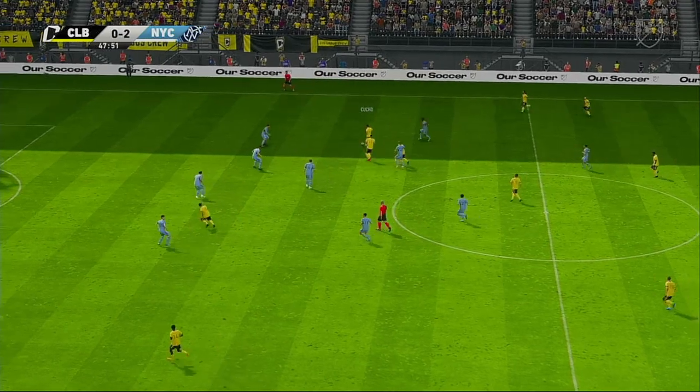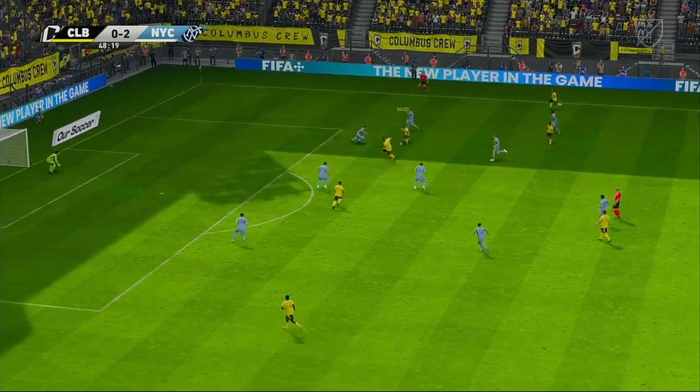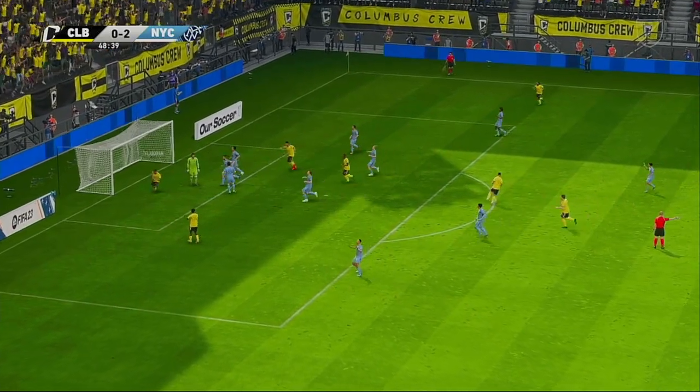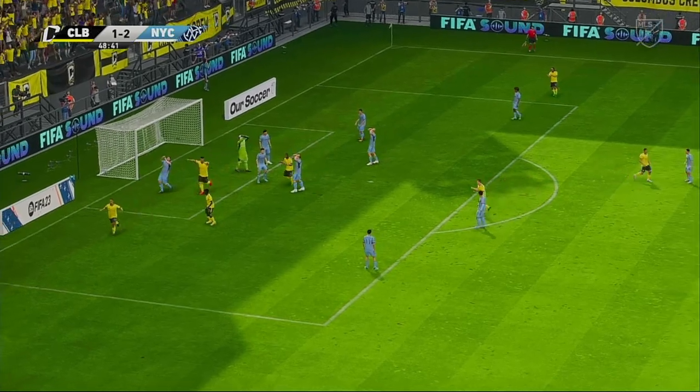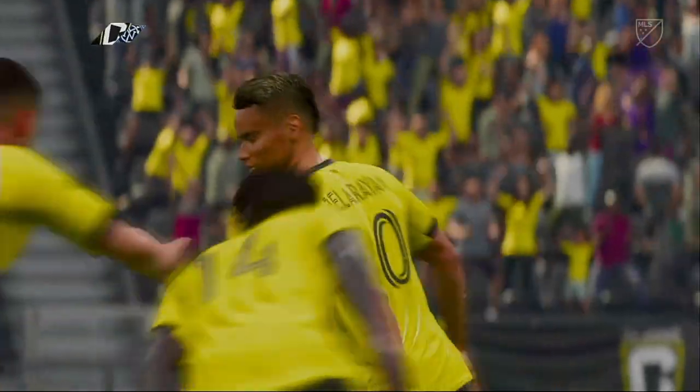Juan Camilo Hernandez. A chance to eat into their lead. Oh my goodness, he's caught that so well. A goal of the highest class. Fantastic technique.